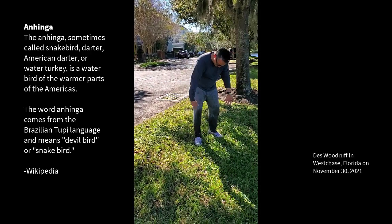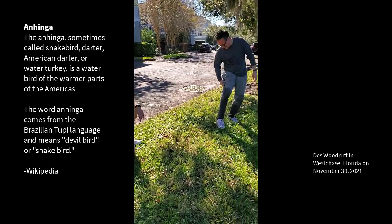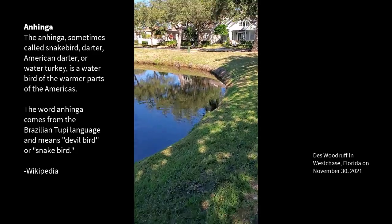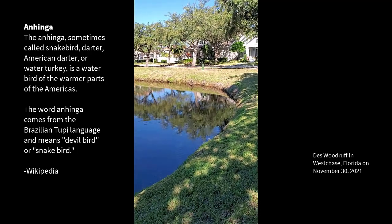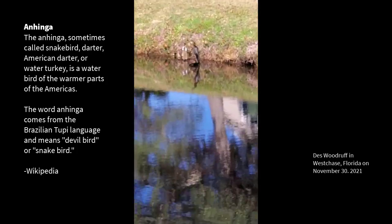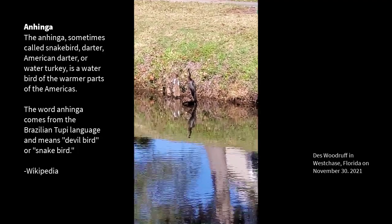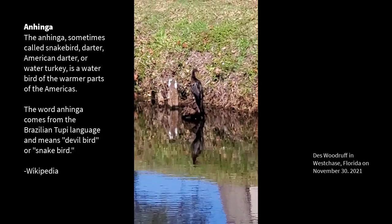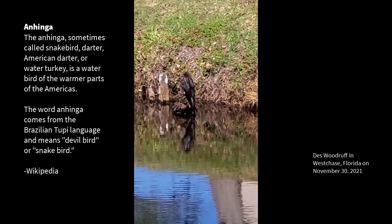Yay! I jumped in. He jumped in. I jumped in and grabbed... All right. Well, here's the bird. It came up right next to us after we helped it, and seems to be very happy right now. Look at that. He's grooming himself. Hasn't been able to do that.